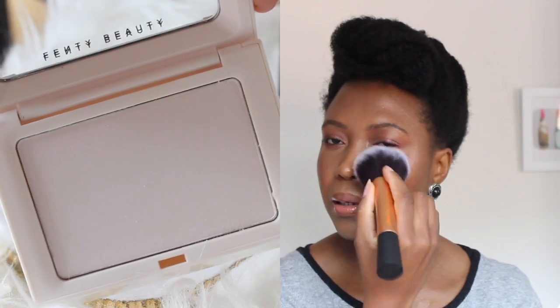Even after it's worn off, it does not dry my lips, which is good to know that your lips are being moisturised whilst wearing this. So you get quite a lot in here, even though it looks very small. I look very shiny on camera. Alright, I'm going to tone this down a little bit. Oops. So I'm just going to grab this brush here and then go in with the powder and just tone things down a little bit. That's better.